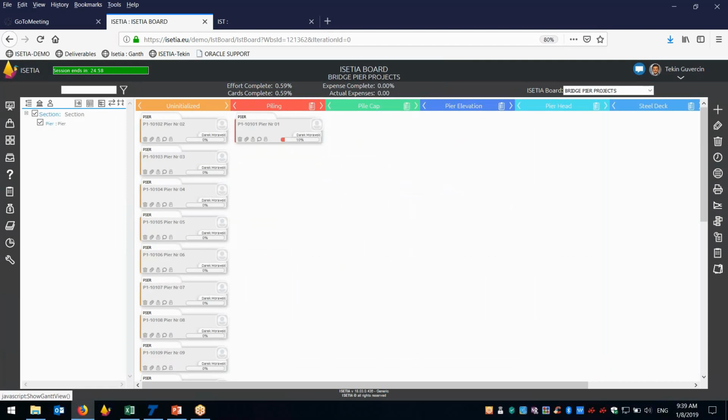And you can see that 10% is completed. Peer number 2 and peer number 3. These 3 peers' work has started, all right? And the peer number 1, I open it.